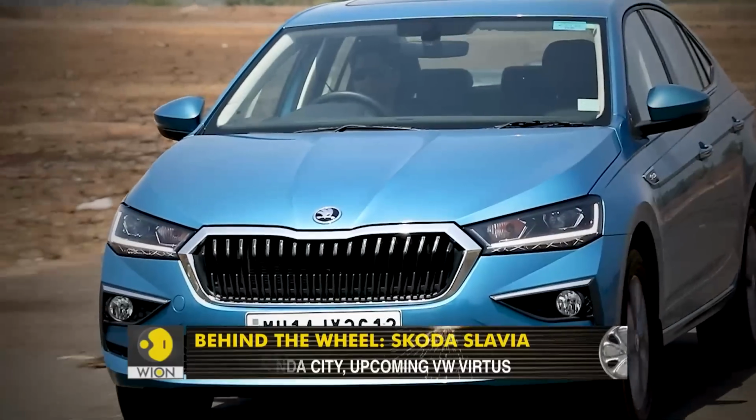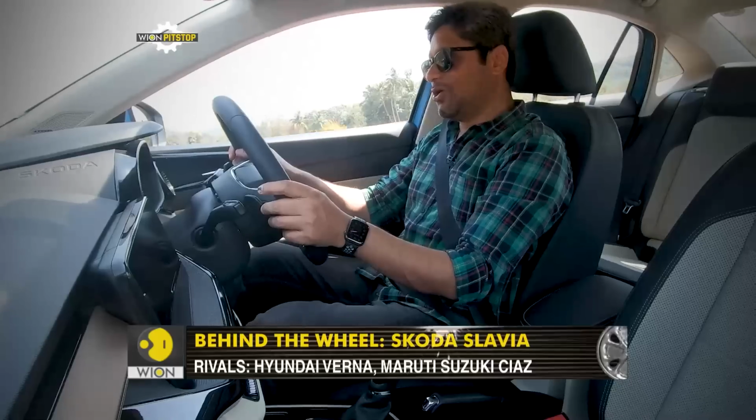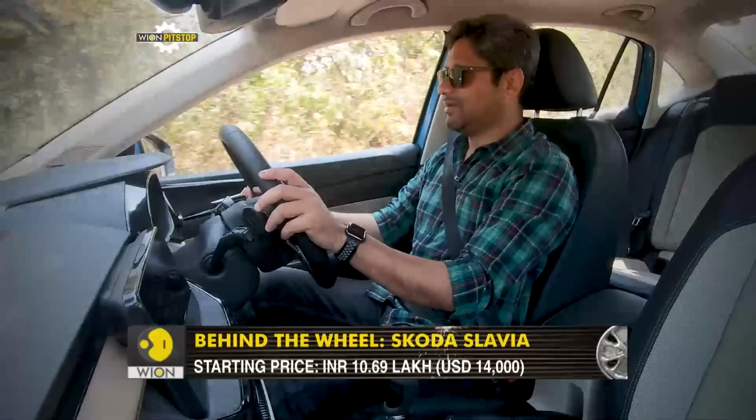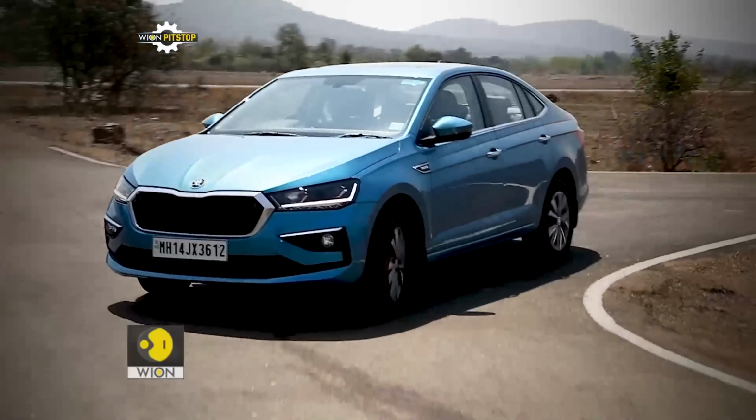But what exactly is the Slavia? Is it a big performance model at an affordable price point? Or is it a very rounded family sedan that you can genuinely enjoy as well from behind the wheel? Well, it's actually a bit of both.